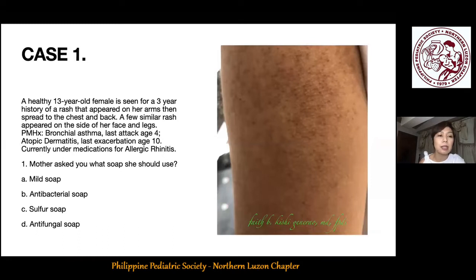For our first case, we have a healthy 13-year-old female seen for a 3-year history of a rash that appeared on her arms, then spread to the chest and back. A few similar rashes appeared on the side of her face and legs. Past medical history includes bronchial asthma, the last attack at age 4, atopic dermatitis with the last exacerbation at age 10. Currently under medications for allergic rhinitis. So this sounds familiar. This is basically a case of your atopic triad. So mother asks you what soap she should use.